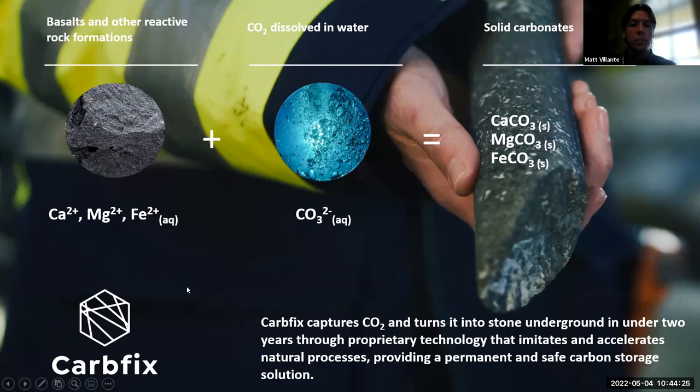And so there are basically two key ingredients to this: basalt and other reactive rock formations. These are typically mafic rocks, volcanic rocks that have a lot of calcium, magnesium, and iron. And then when you combine that with CO2 dissolved in water, basically like a carbonic acid, you can form solid stable carbonates such as calcite, magnesite, siderite, and some other secondary carbonate minerals. By taking this natural analog and accelerating it through technology, CarbFix has been able to capture CO2 and turn it into new stone underground within 2 years.